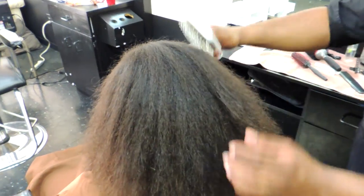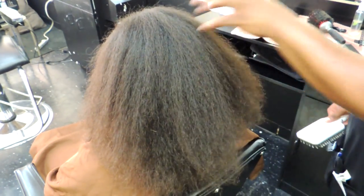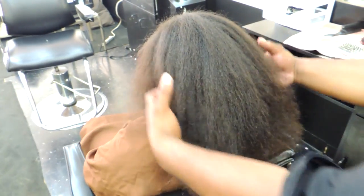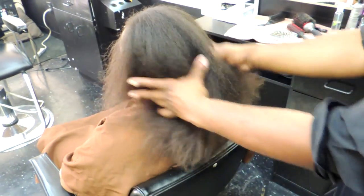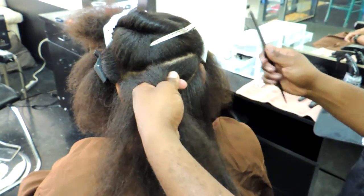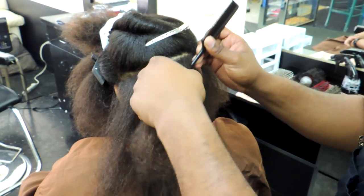After blow drying, I proceeded to part thin workable sections and flat iron her hair using my RavenPro Lisa Ray Diamond Infused Ceramic Flat Iron set at about 400 degrees. Keep in mind that this is the temperature that is appropriate for her thick curly strands of hair.